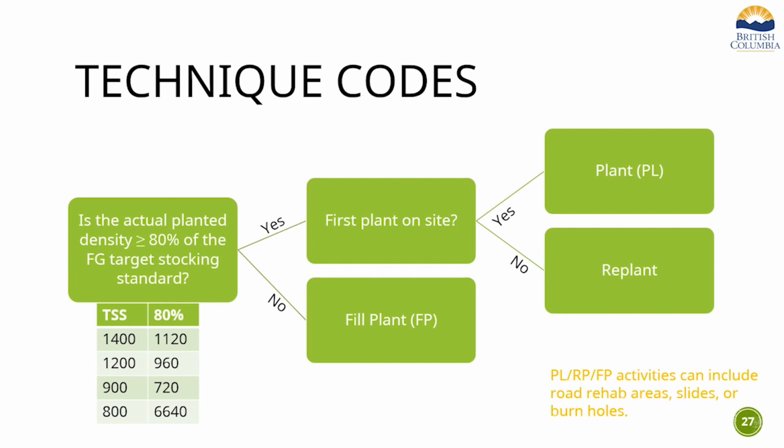If your planting density is greater or equal to 80% of the target, then you need to check if it's the first plant on the area. If it is, then it is called a plant. If it's not, if it's already been planted once or multiple times, then it's a replant. These technique codes can include road rehab areas, burn holes, or even slides, if they're being planted at the same time as the main planting unit.